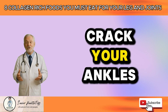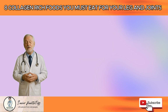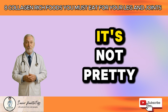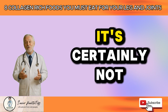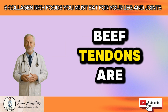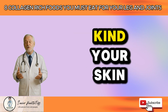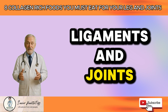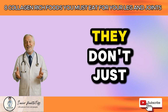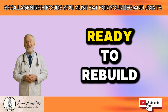If your knees crack, your ankles swell, or your legs ache with that deep-down fatigue by evening, tendon is the secret you've never tried, but absolutely should. It's not pretty, it's not trendy, it's certainly not Instagrammable, but it's what your joints are crying out for. Beef tendons are made almost entirely of type 1 collagen, the exact kind your skin, bones, ligaments, and joints rely on for structural integrity. And the thing about tendons is, they don't just offer collagen, they offer collagen in action, ready to repair, ready to rebuild.